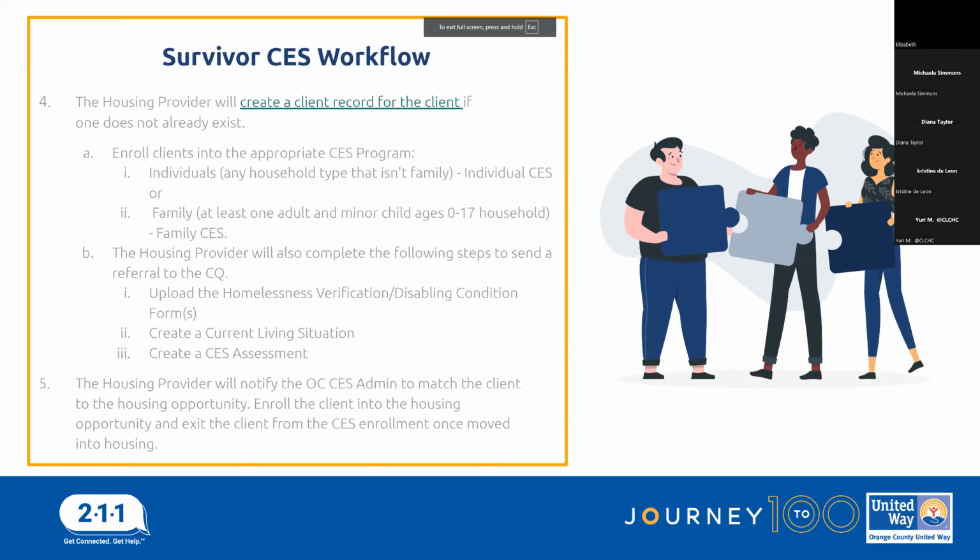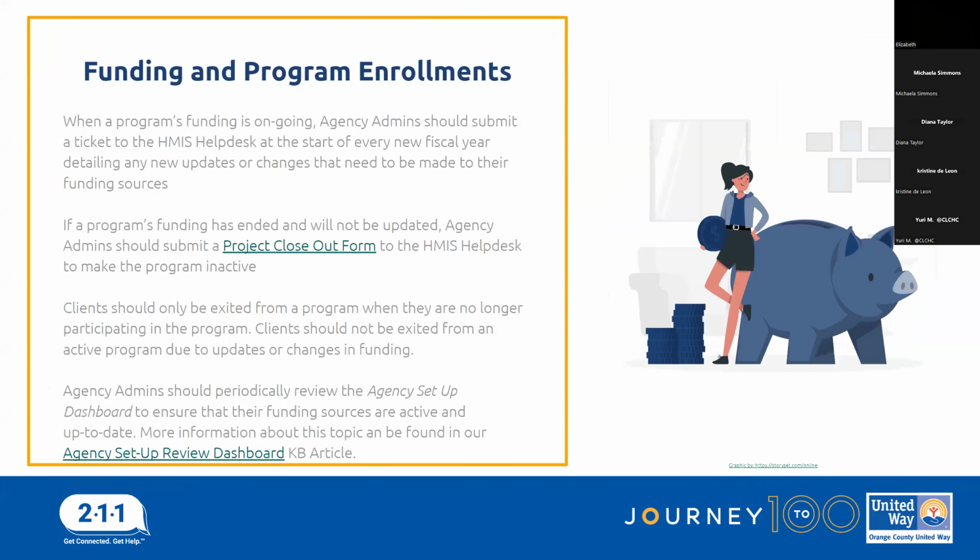Diana, can you verify that you see the slides? Yes. And can you verify that you see the funding and program enrollment slide? Yes. Thank you. And yeah, thank you for your question.